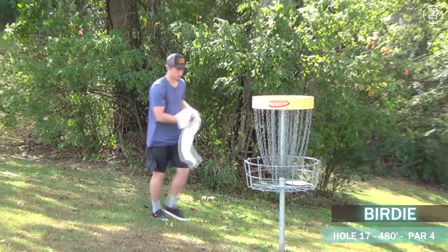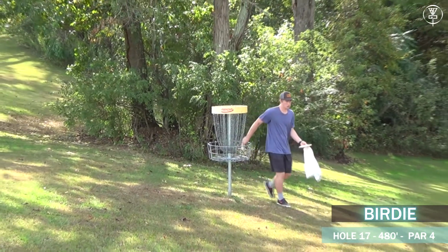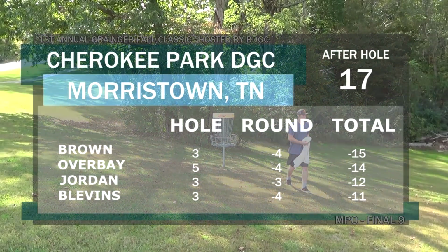Makes good with his birdie, and Brandon Brown is the winner of the first annual Grainger Fall Classic. You can see there Brandon Brown at 15 down, Seth Overbay 14 down, Tanner Jordan at 12 down, and Bryson Blevins at 11 down.